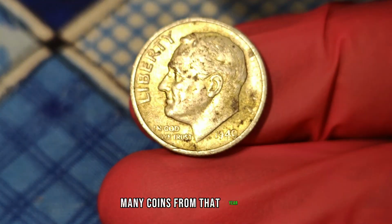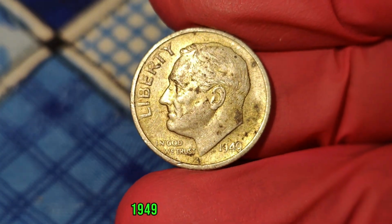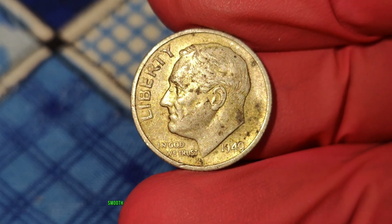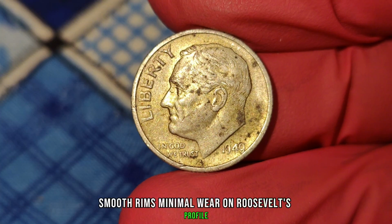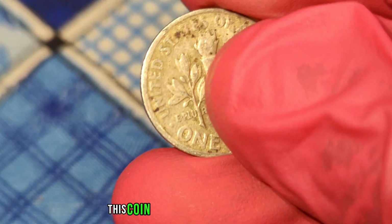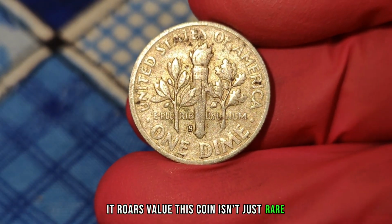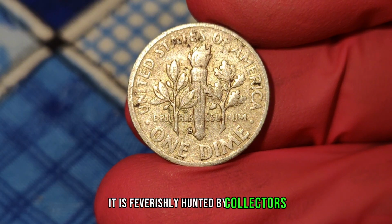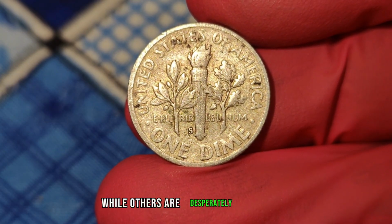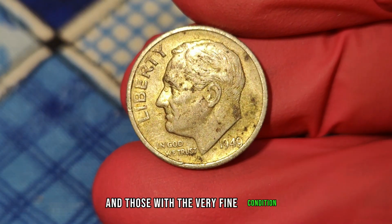Many coins from that year were circulated hard and fast. But a very fine condition, 1949-S Roosevelt Dime, that is like finding a diamond in the rough. Smooth rims, minimal wear on Roosevelt's profile, and legible inscriptions. It's a coin that defied time. This coin doesn't just whisper history, it roars value. This coin isn't just rare, it is feverishly hunted by collectors across the globe. Many do not even know they have it, while others are desperately searching for it to complete their Roosevelt Dime sets. And those with the very fine condition variety?